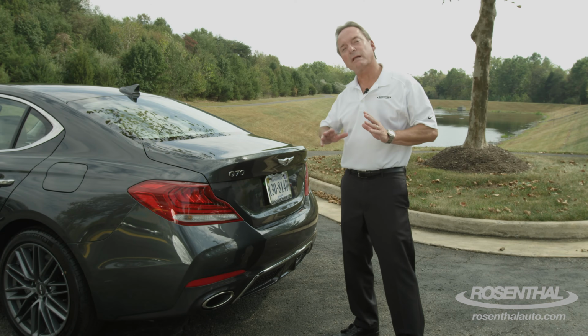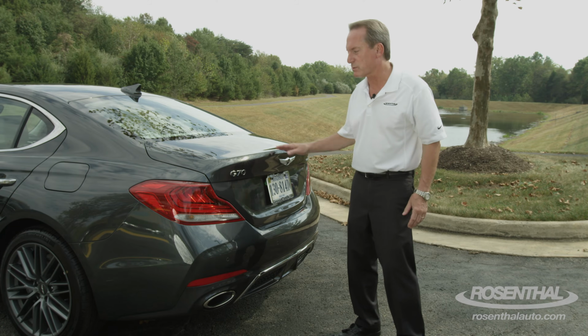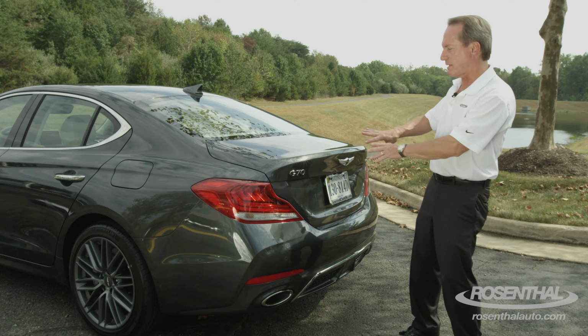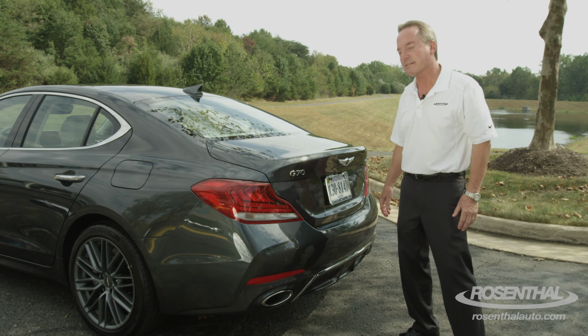By the way, some people ask me what color is the vehicle that we're reviewing, and this one's actually a very intriguing color. It's called Black Forest, and it's supposed to be a deep metallic green, but sometimes it gives off just a black sheen or a gray sheen, but it is an amazing finish to it.